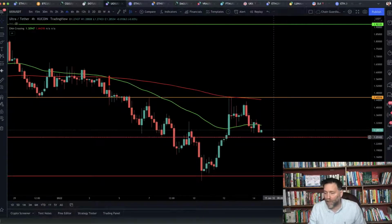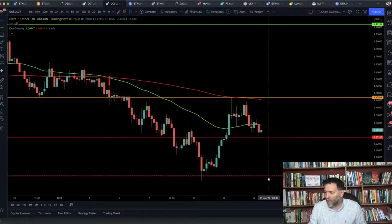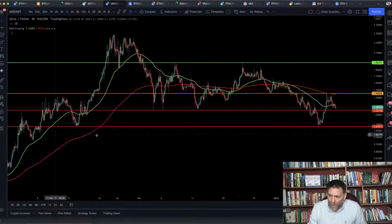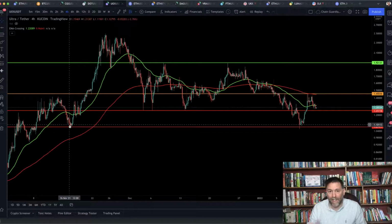It looks as if, because Bitcoin is going down a wee bit just now, it could go back down to $1.25. If it falls below that, you've seen it fell below that here around about the beginning of January, and it fell all the way down to around about the $1 range. I think it dipped quite below that as well. So these are the support areas here. You can see that quite clearly back in the past. This is historical support as well, and that's on the 4 hourly.